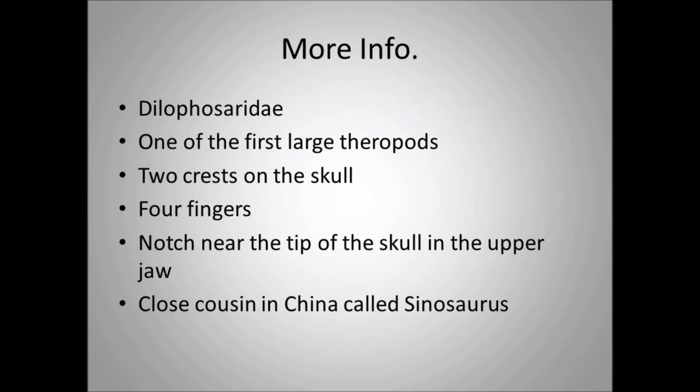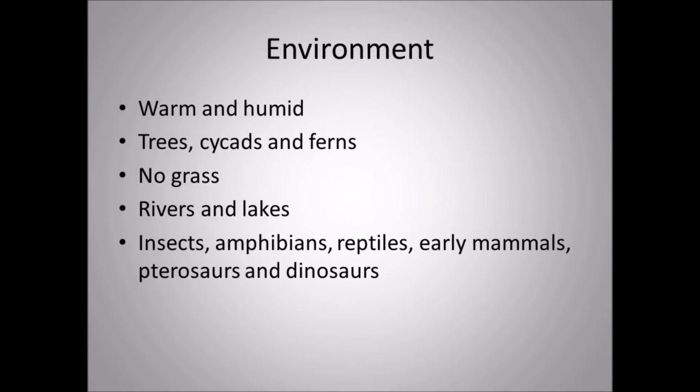And of course, Dilophosaurus has got a close cousin in China called Sinosaurus. Originally, Sinosaurus was possibly another species of Dilophosaurus, so they actually did name it Dilophosaurus, but then it was figured out that the supposed new Dilophosaurus species was actually a dinosaur that was already discovered, and that was Sinosaurus. So yeah, Sinosaurus is a close relative of Dilophosaurus.